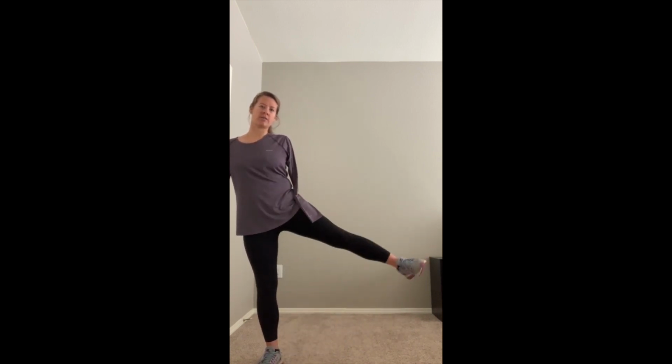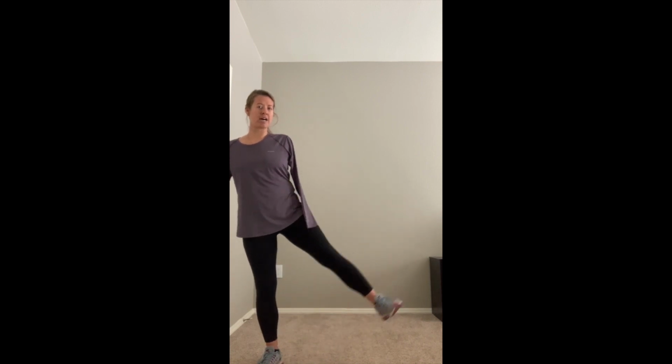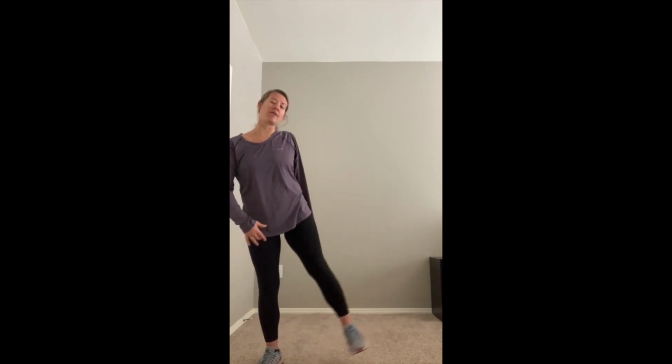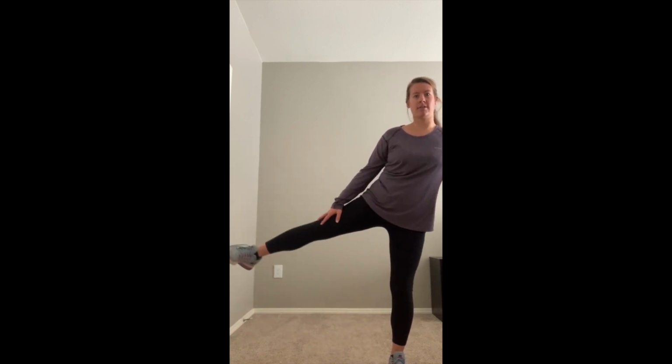So this is a nice one. You can go as high or as low as you need to go, but you'll feel that one. You'll start to feel it right away, right in the side thigh, okay? And then the other one, we're obviously gonna do the right leg, so it's the same thing, okay? Any questions on these ones?